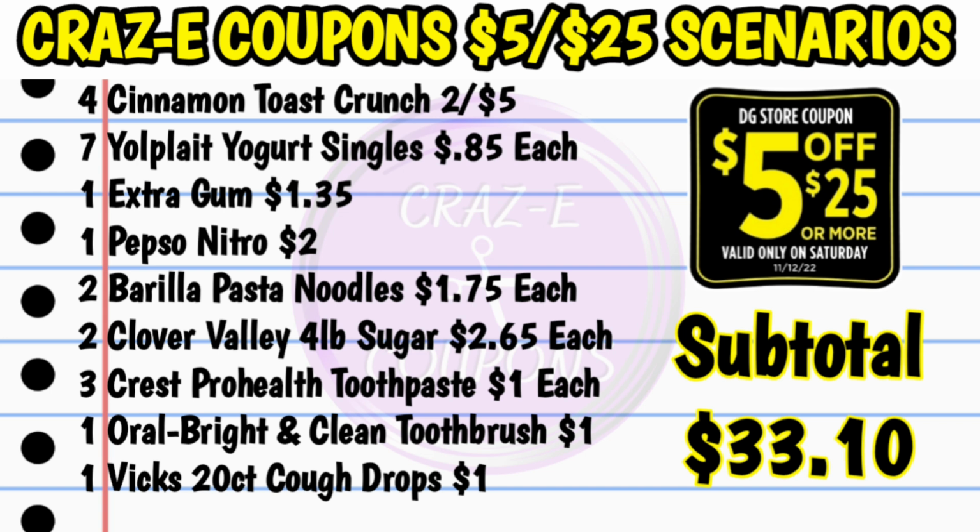2 of the Clover Valley 4-pound bags of sugar at $2.65 each. 3 of the Crest Pro Health toothpaste for $1 each. 1 of the Oral-B Bright and Clean toothbrushes at $1. 1 of the Vicks 20 count cough drops at $1. And that's going to put your subtotal at $33.10.